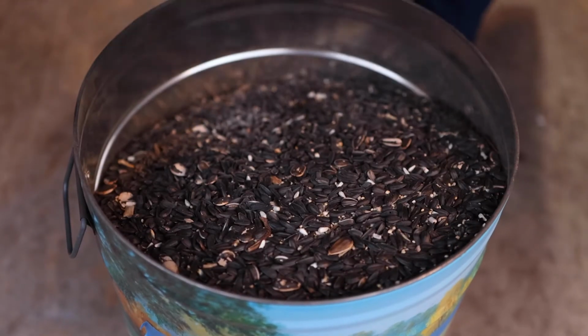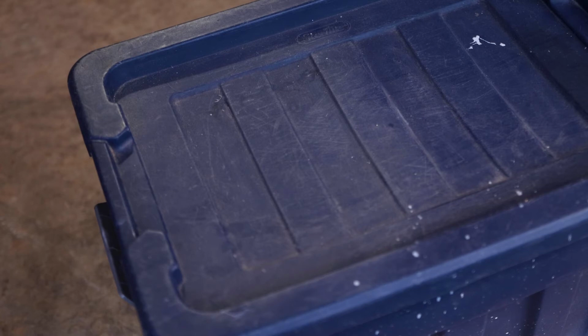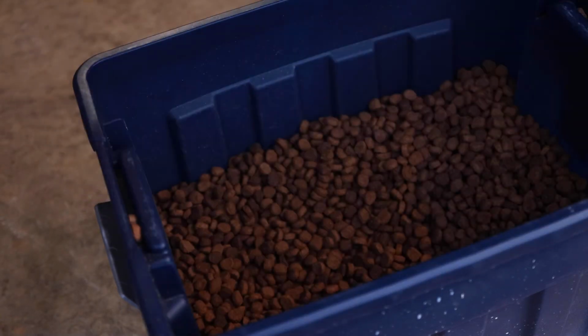And one of the most important things you can do to deter the critters from making your garage their winter home is to make sure that you are not leaving temptation out for them. You want to make sure that you are keeping paper goods in a Rubbermaid container because they love to dig into and nest in paper towels and toilet paper. And also check out your bird seed. Don't leave it in a bag. Make sure it's in a steel or plastic container so they can't eat through the bag. And also check out where you're keeping your pet food because they love to help themselves to that.